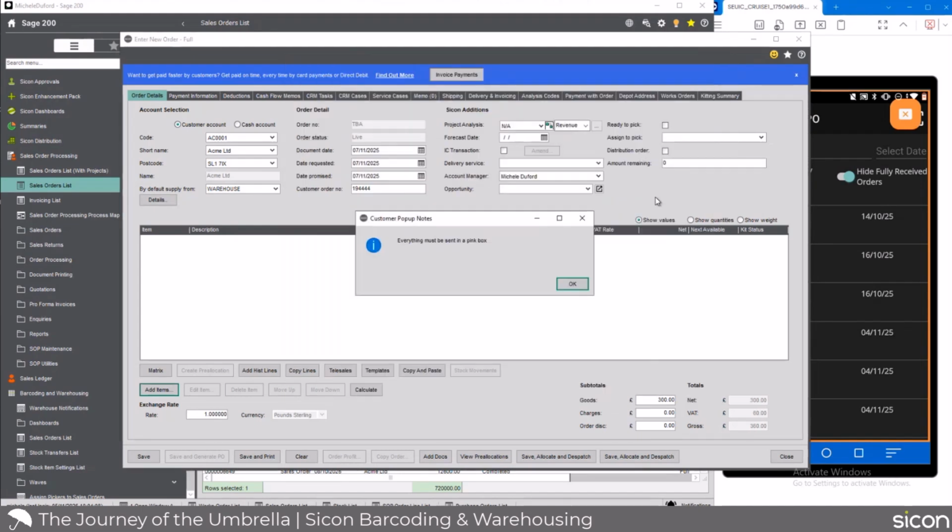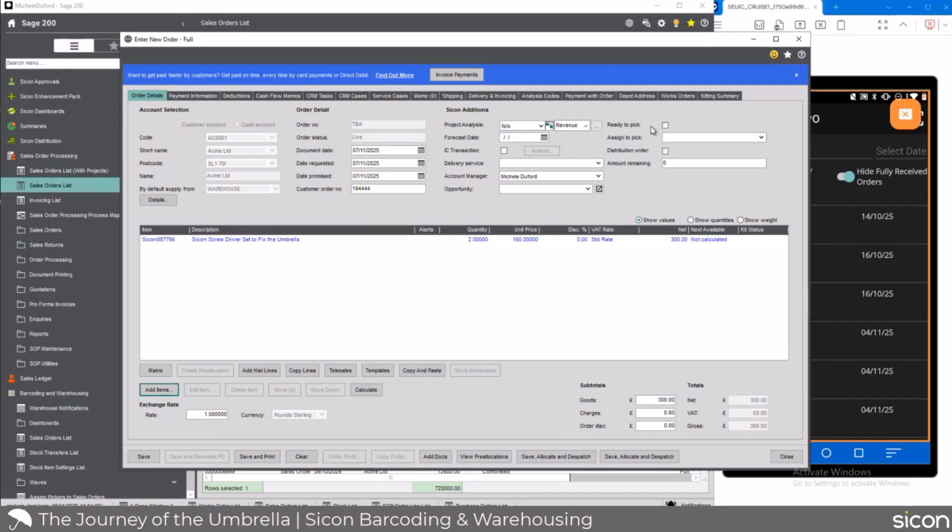Okay, in my sales order, I have 2 things which are specifically switched on from barcoding and warehousing. One of them is this little baby at the top called ready to pick. The other one is to assign it to a picker. So a use case to assign to a picker may well be that you have different people in your warehouse assigned to do different types of role. It could be that you've got somebody that can drive a forklift truck, for instance, that is a picker that would be required to pick this item. It might also be that you've got somebody that operates in a different temperature zone, for instance. So you might want to say this particular order is assigned to these pickers. These pickers are your barcoding and warehousing users. They're not Sage users. And therefore it would only appear in their list to pick.